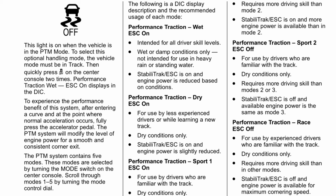Then you've got Sport 1, which is going to be for your average or intermediate driver that wants less interference, more of a sporty driving, but still have some interference from the stability control if things get out of control. Then you've got Sport 2, which is going to turn off stability control, or Race, which is also going to have stability control off. These are going to be more of the completely unrestricted modes, more of a similar experience to what you would have with traction control and stability control turned all the way off.